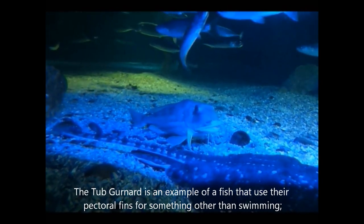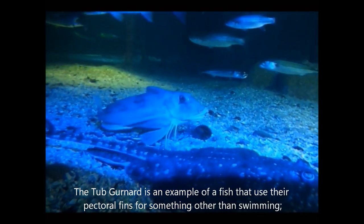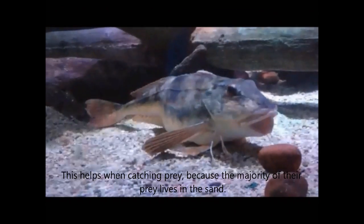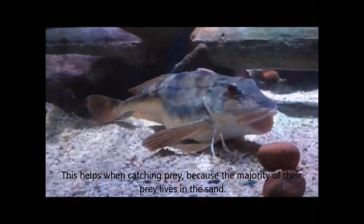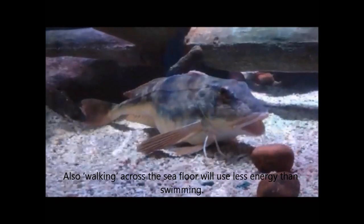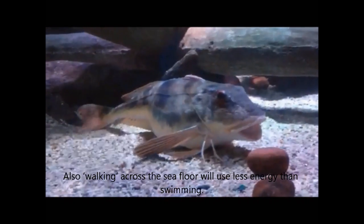The tub gurnard is an example of a fish that uses its pectoral fins for something other than swimming. They can use these fins to walk across the ocean floor. This helps when catching prey because the majority of their prey lives in the sand. Also, walking across the seafloor will use less energy than swimming.